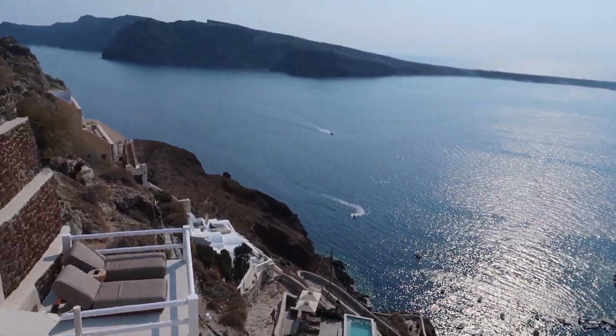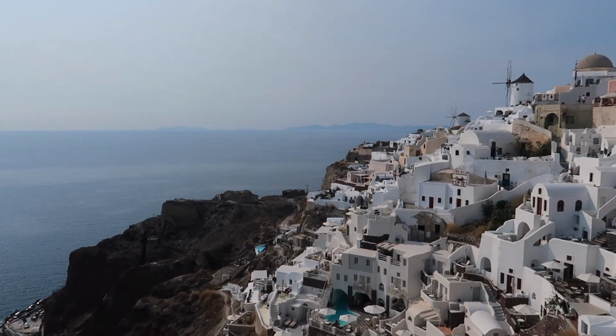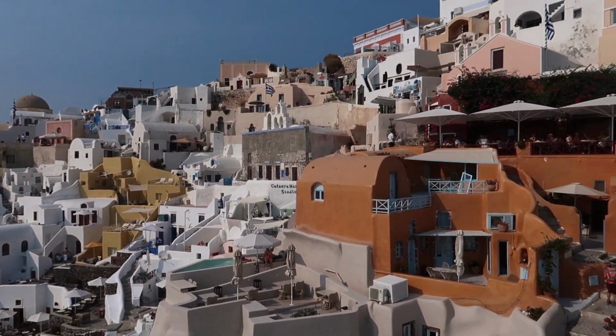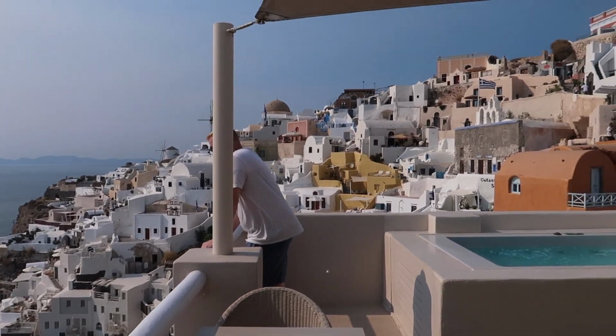But yeah, this is Amoudi Bay right here. And then sunset is supposed to be over there. And then this is obviously our killer view, and then our private jacuzzi. So this is the part that I'm definitely excited about. It's a little windy, so I'm not sure if the audio will pick up, but this is definitely what we have been looking forward to the most. We have a private balcony that faces sunset. So this is our view, and there's Lucas.